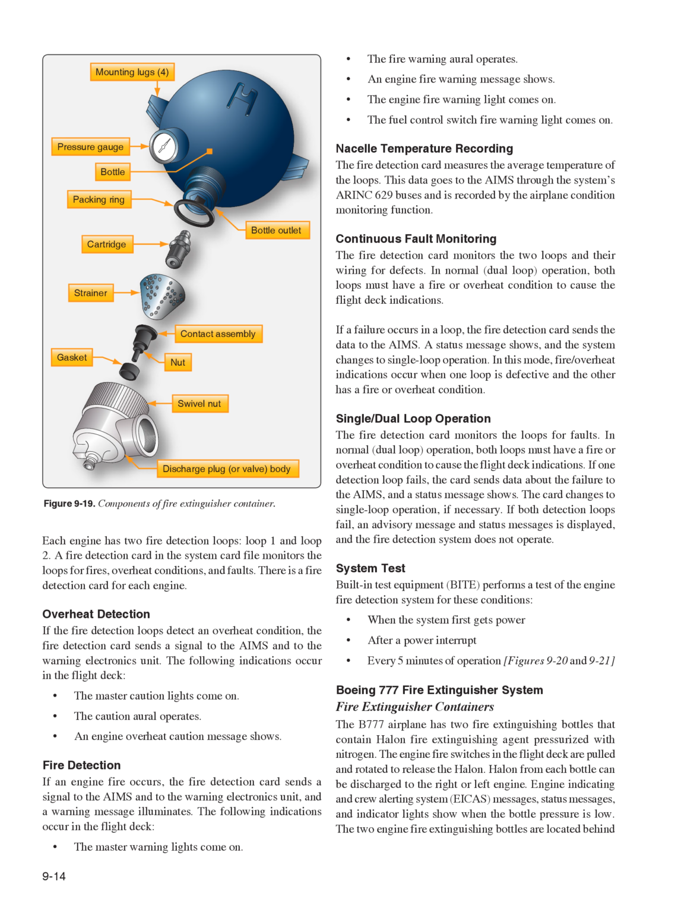Boeing 777 Fire Extinguisher System. Fire extinguisher containers. The B777 airplane has 2 fire extinguishing bottles that contain halon fire extinguishing agent pressurized with nitrogen. The engine fire switches in the flight deck are pulled and rotated to release the halon. Halon from each bottle can be discharged to the right or left engine. Engine indicating and crew alerting system, EICAS, messages, status messages, and indicator lights show when the bottle pressure is low.